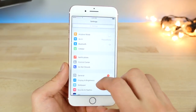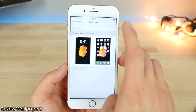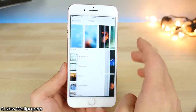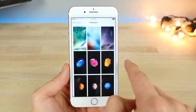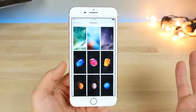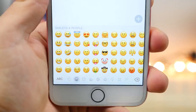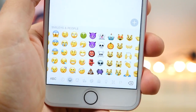Exclusive to the iPhone 7 and 7 Plus, unfortunately, there are 3 new wallpapers from Apple's event when they announced the iPhone 7 and 7 Plus. So these crystal looking balls over here, 3 new wallpapers, sadly not many more, and I'm happy for something at least, but there's that.